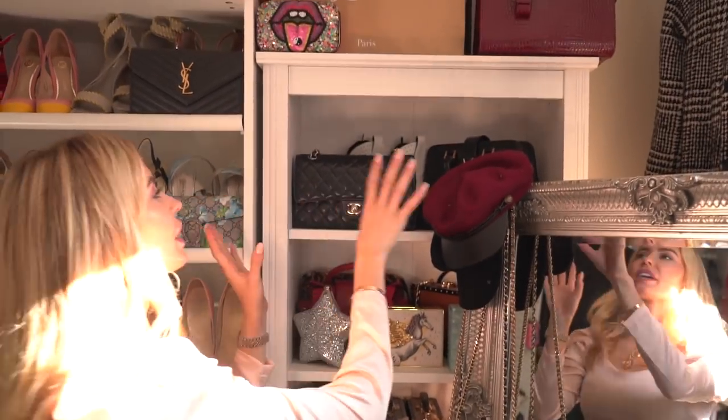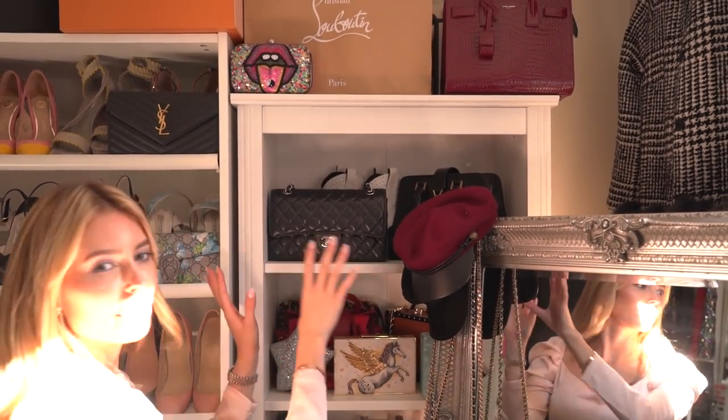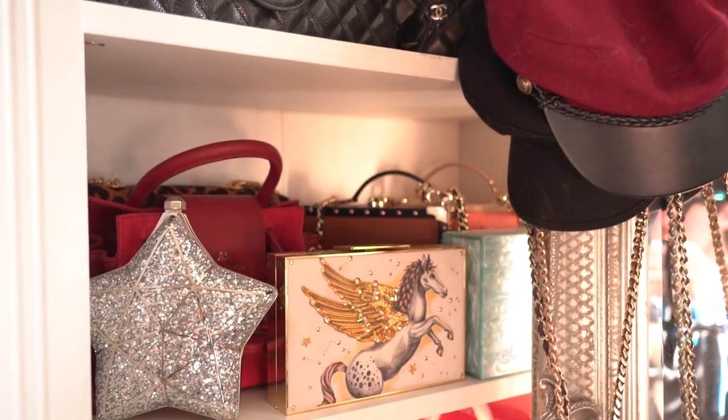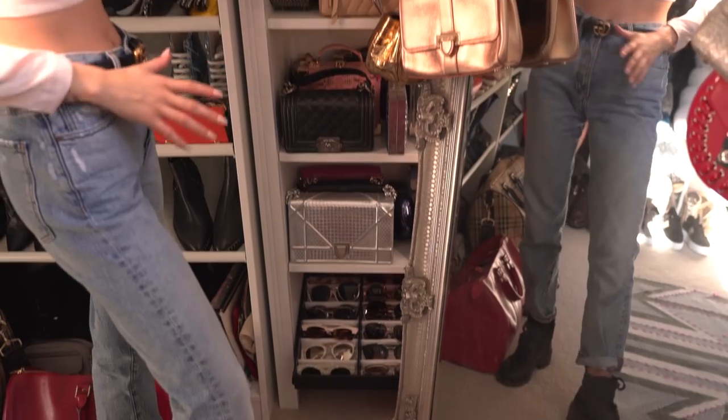So here I've got this bookcase which is from IKEA. It's about £35, and it's great for storage. So instead of books, I've got the bags, but I do have books too. So here I've got loads of my different bags, and I've stored them all in here. A lot of my favourites.